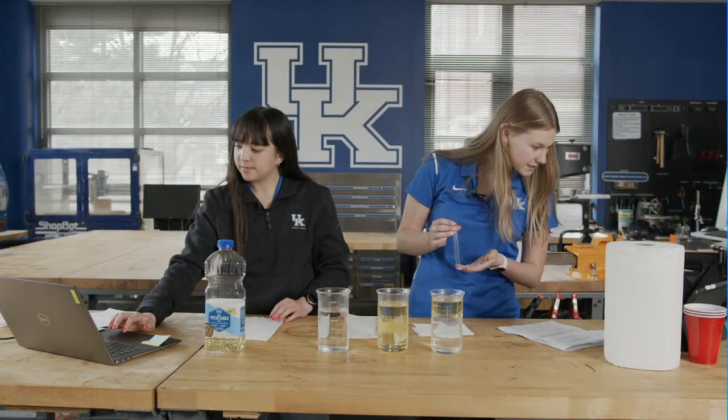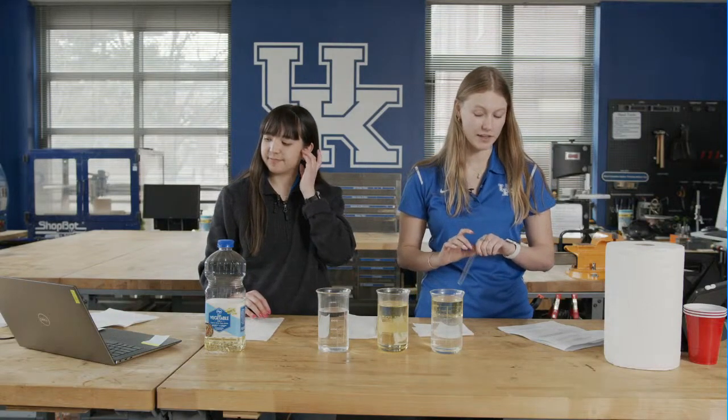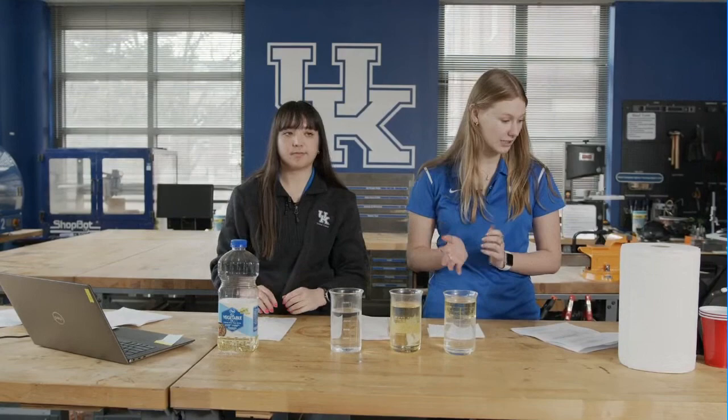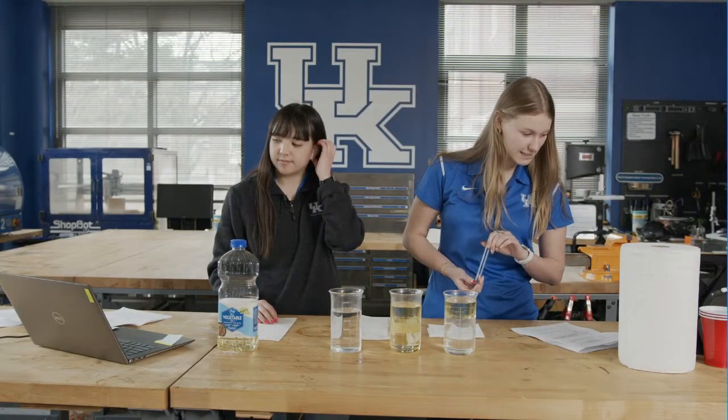I don't know if we have any guesses for this yet. Someone said that they thought that it wouldn't get bent in the vegetable oil. I think that was for the wooden stick. So like we said, just because the light travels at a different speed, it actually ends up getting more bent in the vegetable oil. And do we have any guesses for the glass tube?